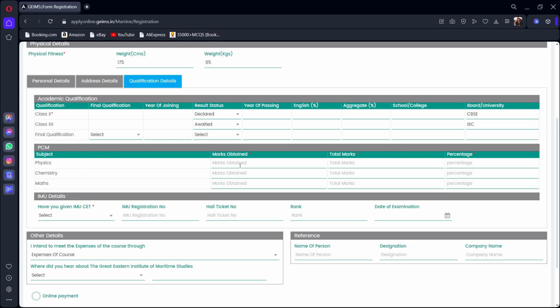Now here they are asking you the PCM marks, ठीक है? It is of standard 12th. यहाँ पे if you are an appearing candidate, I am pretty much sure कि तुम्हारा नहीं होगा, ठीक है? तो just put here 00 and move further on. Okay. So you will be able to do that. If you have your PCM marks, if you are a 12th pass out, then you fill your normal for whatever your marks are. Okay.